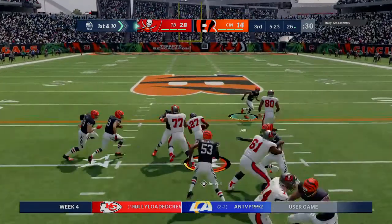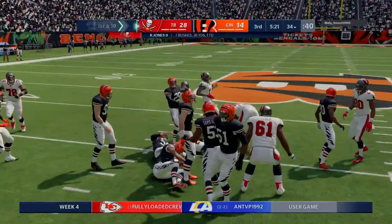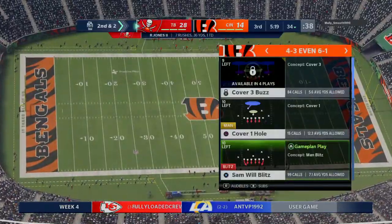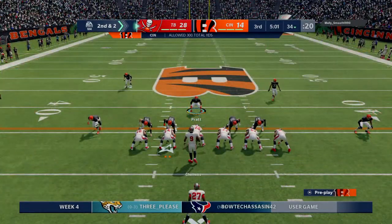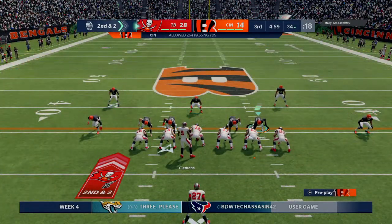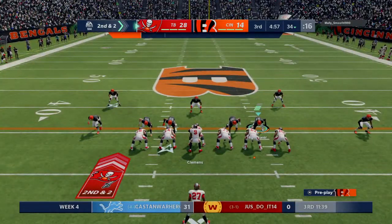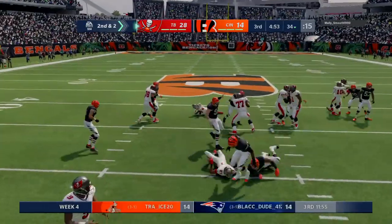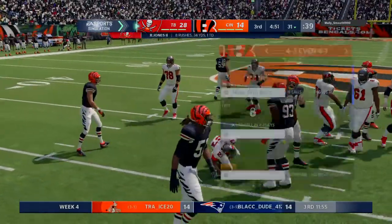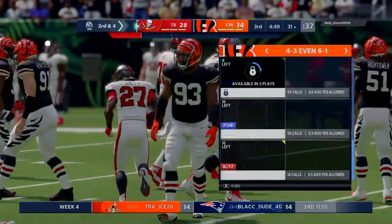They'll try and get the running game going with Jones. This will be stopped about 2 yards shy of the marker. 8-yard gain, 2nd and 2. 8 yards the tally on that first down run. Here's 2nd and 2. Again, it's Jones, and he is going to be stopped cold behind the line of scrimmage.